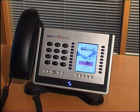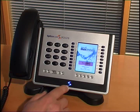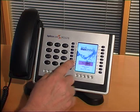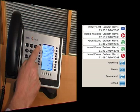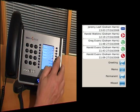Wouldn't it be great to know who called, when they called, did they leave a message, and be able to contact them straight back at the touch of a button? Let's take a closer look at the personal messaging feature on the PCS handsets. I've now returned to my desk and I'm immediately informed that I've got a message waiting for me by the blue flashing light here and also the red overlay there. So by going to the envelope key, I can then see that I've now got a voicemail waiting for me.